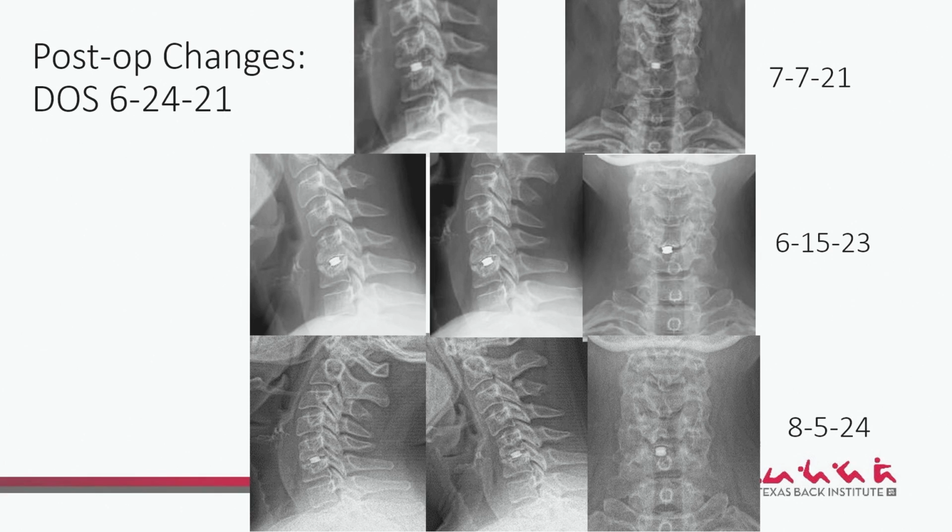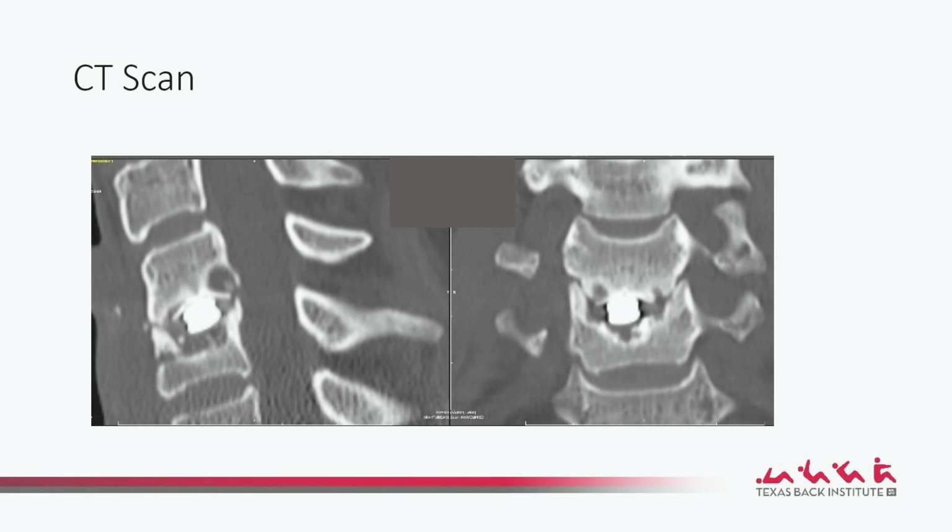So it's like, okay, what do we do? Patient's doing well, come back in a year. So this year the patient came back and we're a little bit more sophisticated. And so I said, we're gonna get a CT scan just to be sure. If it's just subsiding and autofusing, we're not gonna need to do anything. Well, that's what we got.